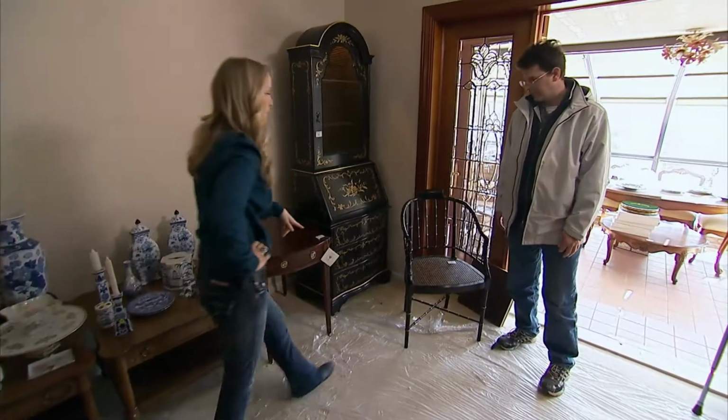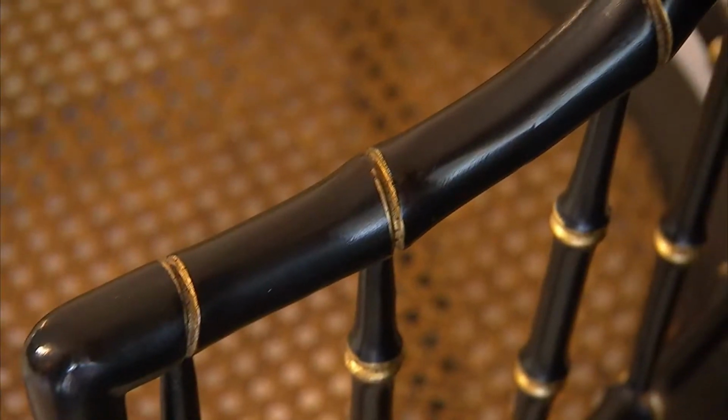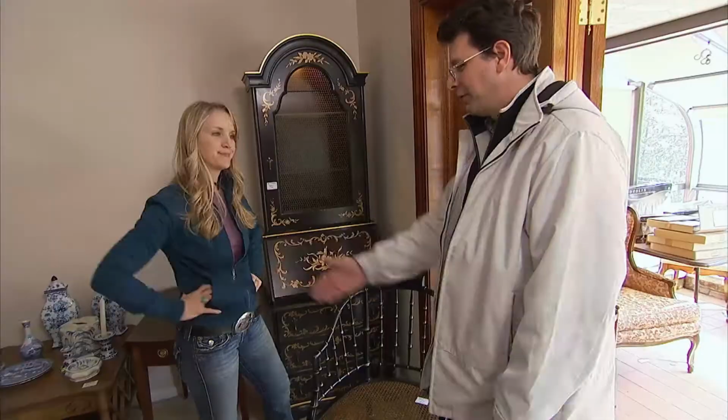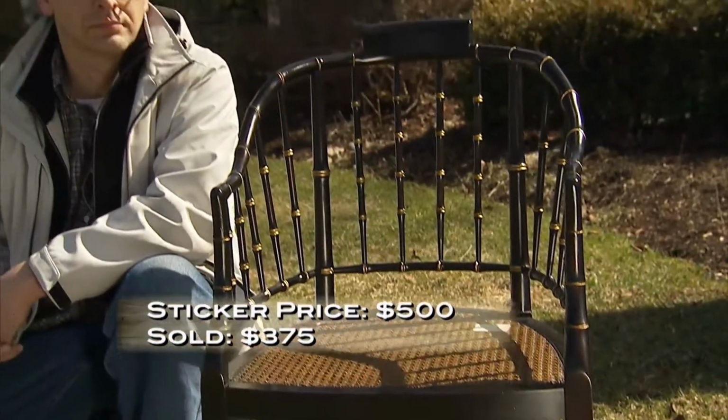Were you asking about this chair? Yeah. What are you asking for it? Well, it's $500 and we're doing 20% off. Okay. How much wiggle room? 375. 375. You know what? I'll take 375. We're doing 20% off. That's pretty close. Okay, sold. Excellent. I finally sold the Baker chair. I did give him a little more than 20% off because I knew I was close to getting a deal.